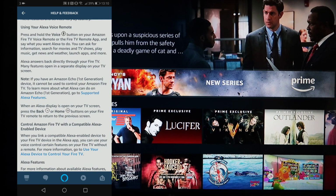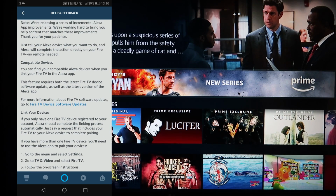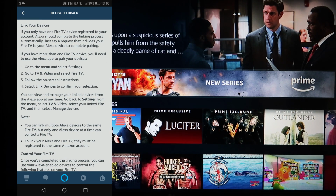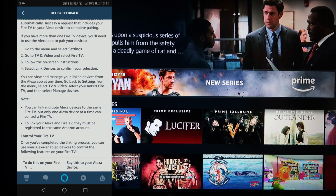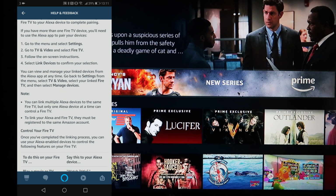Use your Alexa device to control certain features on your Fire TV. So it should complete the linking process automatically, and it says, right, okay, so if we just say a request that includes the Fire TV device, it will complete the pairing. So we'll do that.